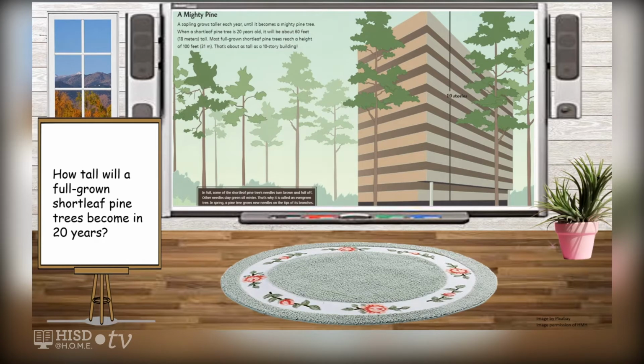A full-grown short-leaf pine tree will become 60 feet or 18 meters tall in 20 years. Now, let's read our caption at the bottom of the screen in the brown box. In fall, some of the short-leaf pine tree's needles turn brown and fall off. Other needles stay green all winter. That's why it's called an evergreen tree. In spring, a pine tree grows new needles on the tips of its branches. Now we're going to stop here for today in our text and continue on to our reading lesson.